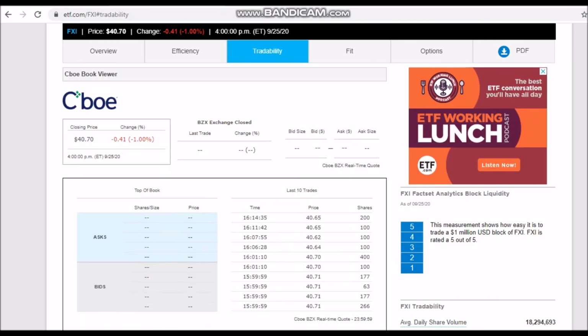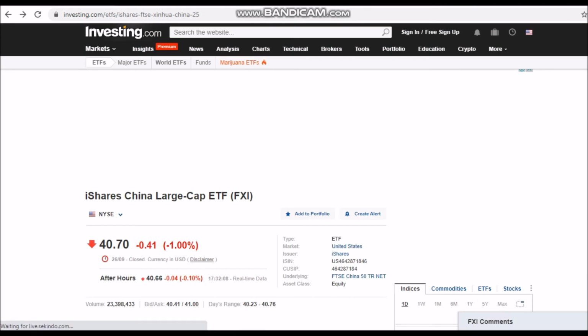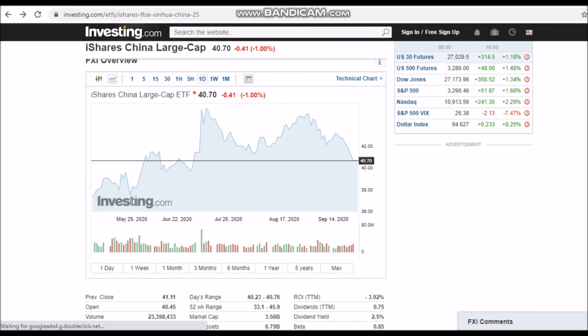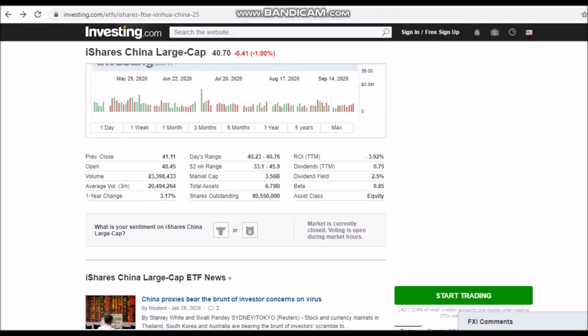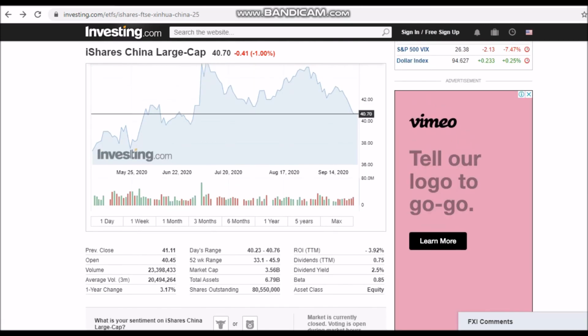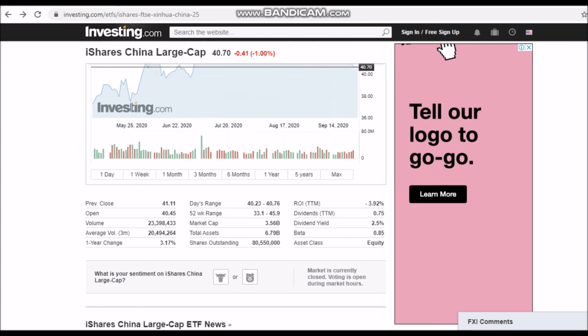You can key into it, but before I finish, let me show you one of the things I would like to talk about based on Investing's ratings. Like I showed you before, they also pay dividends. Can you see the dividends? The dividend yield is actually 2.5%. It's still the same iShares China Large Cap, and the dividends TTM is 0.75%. Wow, so it's actually a good one. You can just key into it, and I'm sure you will not regret it. It's one of the ETFs you should think about once you're looking for something quite lucrative and stable.